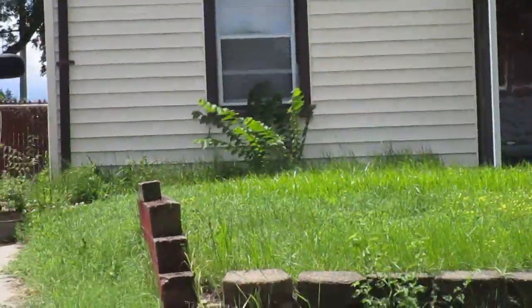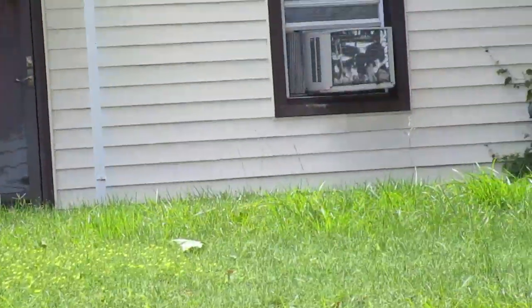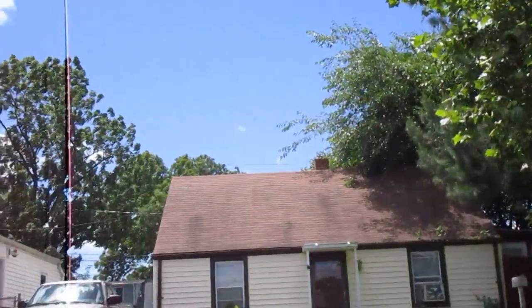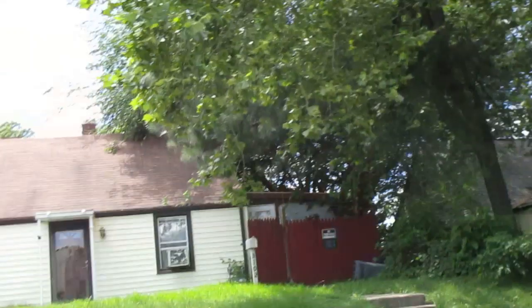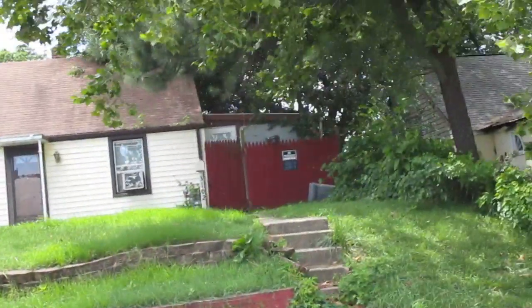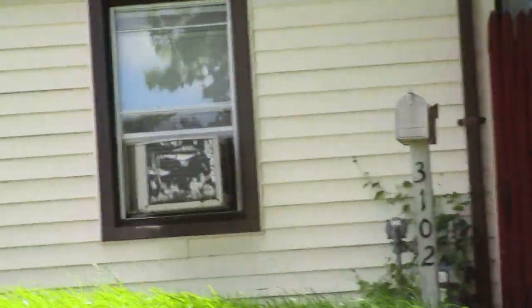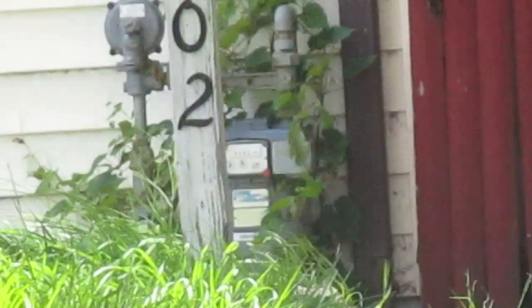Don't see any HVAC on this side, and that side's got a fence around it. That's a little add-on thing there. So yeah, I guess that's pretty much all we're gonna see for this one. It's got a brick chimney up top, looks like it's fine. There's a gas meter on the front of the house. Looks good. Behind the mailbox there.